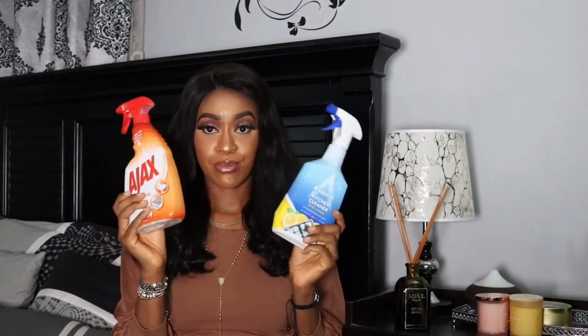The last things I'm going to be showing you are sprays that I use. I think these are important because I use these in my kitchen. One thing I really, really dislike is that musty food smell. I don't even know how to describe the smell, but it's like a stale food smell that's in your kitchen after you cook. There's just this stale smell.